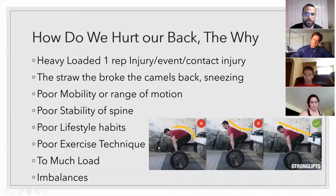And then lifestyle habits, like smokers and drinkers, you're going to have a higher risk of injury if that is your lifestyle. Also your job, your work, what do you do on a day-to-day basis? All these things are going to impact someone's injury. Poor exercise technique. Obviously, if you have poor technique, you're going to have pain. You're going to feel the muscles in your back working, which isn't something that we should be doing very often. And that's something that we can control, is poor exercise technique.